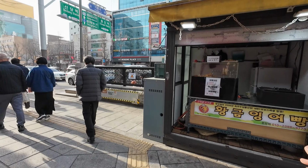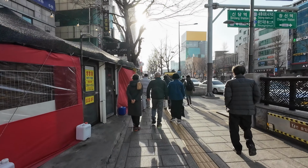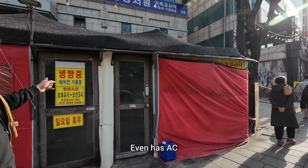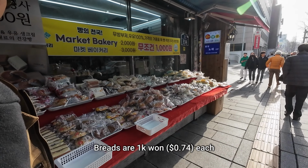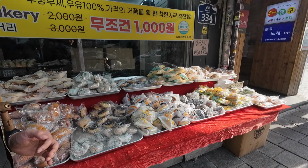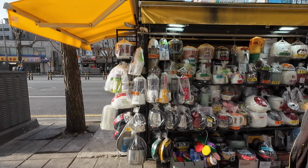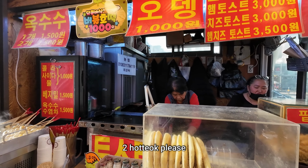We got Korean snacks here. And they got more street food stalls. This is the place. Wow. Look at all these rice cookers.